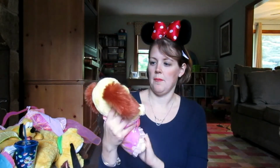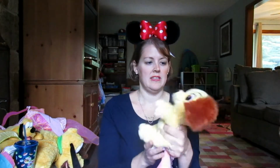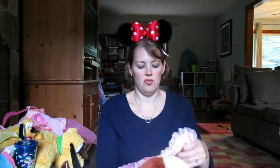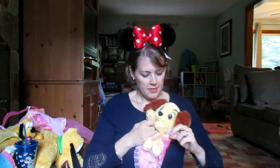Aria already picked out two of these little babies. The first one that she got was Lady. She's partial, I think, to the animal ones. And these are super cute because they open up and you can take the blanket off, and then you just have a little baby puppy. I think Lady's super cute. And then you can put the blanket back on. She's really big into taking care of her babies and tucking them in. So that was a win for her.